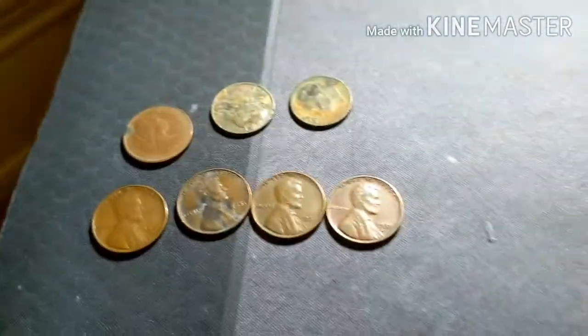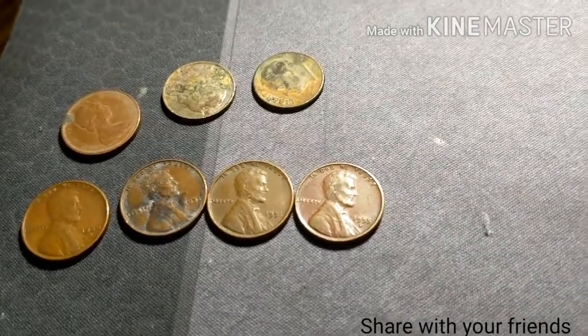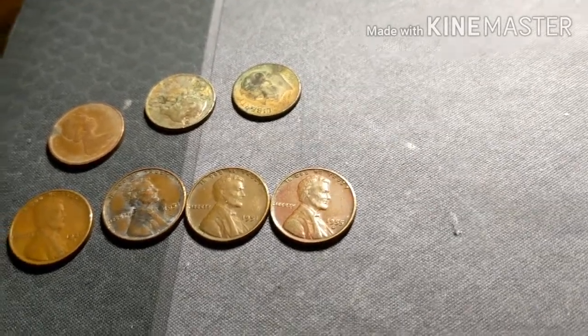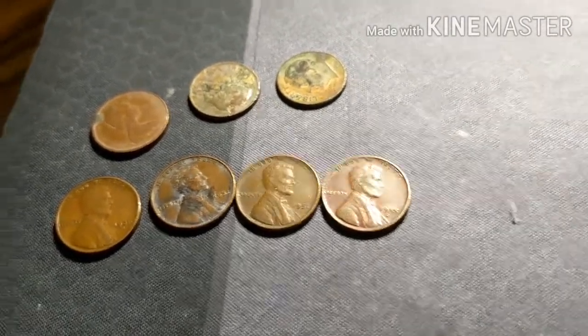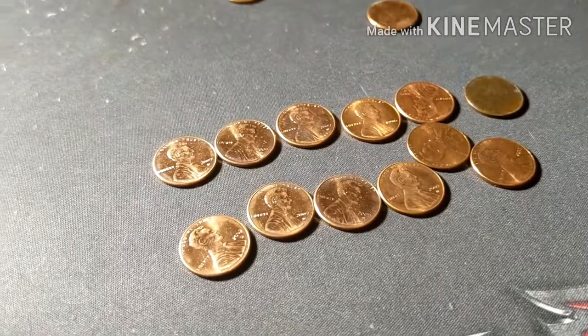So hopefully y'all enjoyed this hunt. I enjoyed doing it. It's the first time I've done a box in months. And now that I have the pennies to continuously roll, go back to the bank and keep doing this, I'm definitely going to start doing Wheat Penny Wednesdays and uploading a penny box hunt every single Wednesday. So stay tuned for next Wednesday.